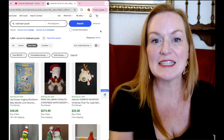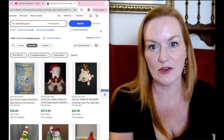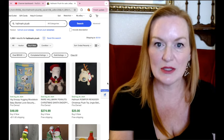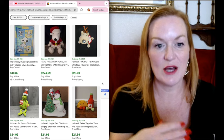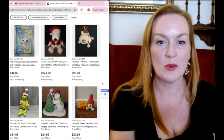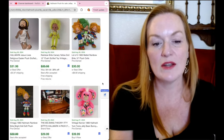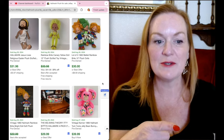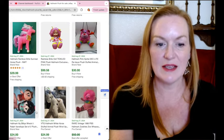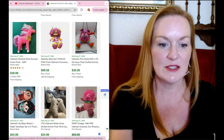So coming in next is Hallmark Plush, and we see here that there are over 1,200 that have sold, $20 or more, completed listings. And what are we looking at here? Hallmark does a great job with Snoopy stuff and Christmas plush. So if you're seeing Hallmark with Christmas and Snoopy, then definitely look those up. I've seen quite a few of the Rainbow Brite, and I've actually seen a few Jesus plush. And then there are these itty bitties that I just sold the Willy Wonka and the Chocolate Factory set. So take a look at those.